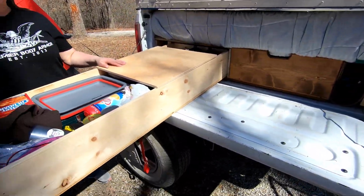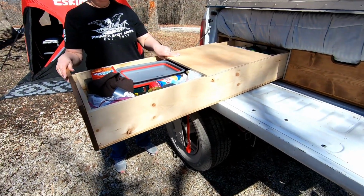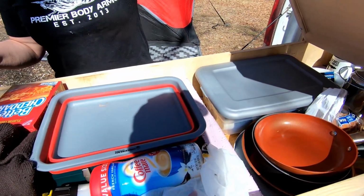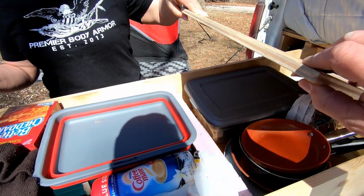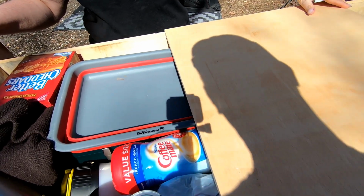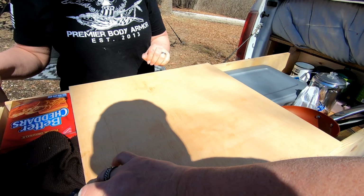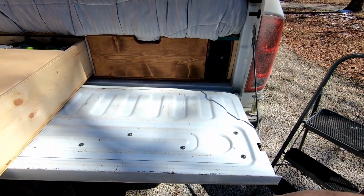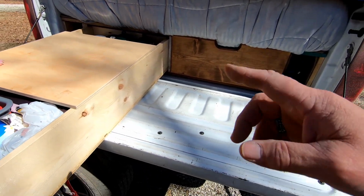Some of you guys asked about the drawers, so yeah, they're, I don't know, 5 feet long, 4.5 feet long. So I'm gonna have mostly food, cooking type of stuff. Plenty of room for a lot of stuff actually. And then I have this little shelf here, so it can slide around, so I can use that as a cutting board or whatever. I have another pull-out drawer that has a lot of our clothes and that type of stuff, and extra stuff that doesn't fit. So that's how that works.